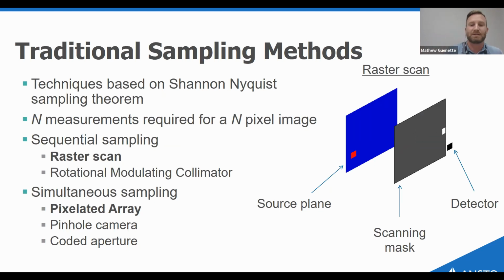The blue is our source plane. The red is the source. And you can scan along, and eventually you'll hit the source and go, bang, that's where it is. You have to scan the entire scene to get an image.